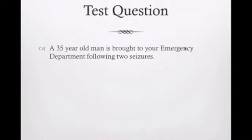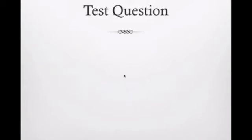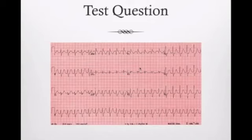All right. Well, here's a test question. 35-year-old man brought into your emergency department following two seizures. His blood pressure is 75/40. Glasgow Coma Scale is 8. This is his EKG. You make the diagnosis. Now think of what we just talked about. Wide QRS, prolonged QTC. Look at our AVR here. Large terminal R wave, wide QRS, really supports TCA.